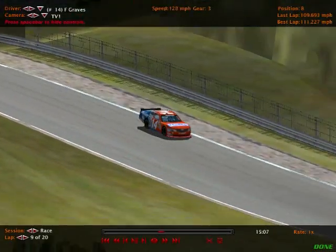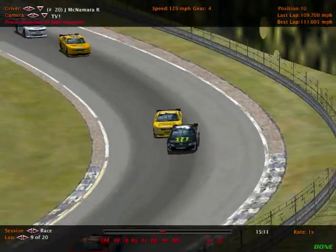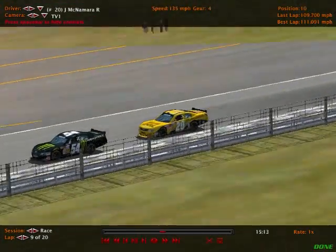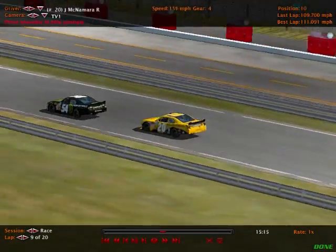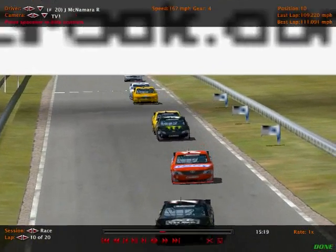But Felix Graves, great run for him right now in the 8th position. And I got more stuff loading up here. Probably it's No Steam's website. It is. John McNamara in the 10th position.